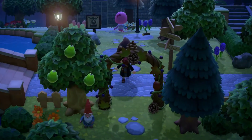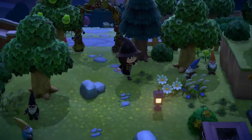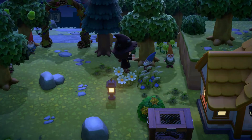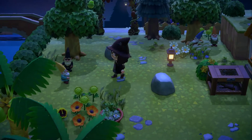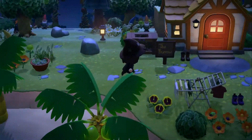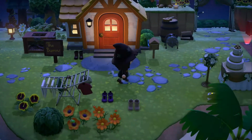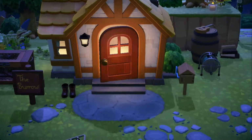But ooh, there's Marina. Hi, Marina. Oh, I see a lot of gnomes. I think we're in a gnome garden. I can't eat that gnome though. I can't toss him over the hedge. Oh. Yeah, so this looks like the burrow. Hey. I'm really hyped to see what's in store. Yes, let's go.